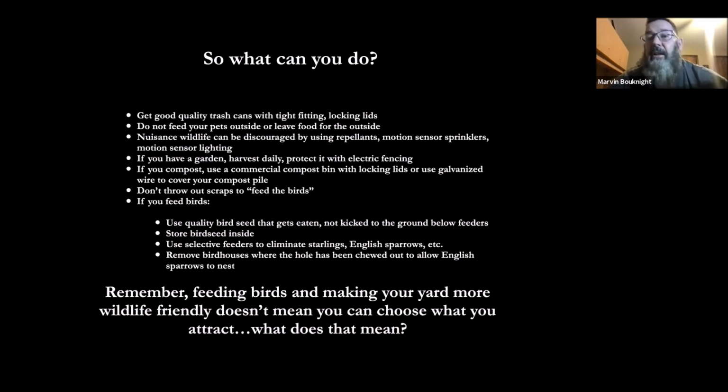And guess what? We'll eat it. Rats and mice and things like that. So try to use high quality bird seed that gets eaten instead of getting kicked to the ground. If you have bird seed, store it inside. Don't leave it outside to let animals get into it. You can use selective tube feeders with fencing around the tubing themselves that will eliminate starlings being able to get to them, English sparrows, etc.